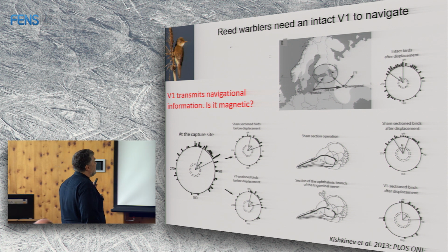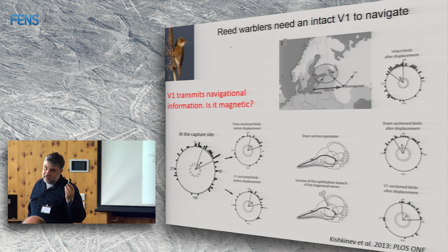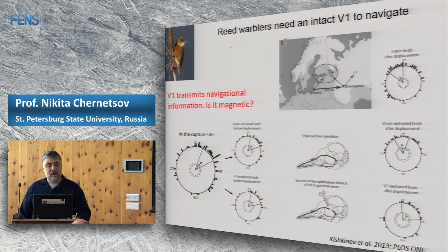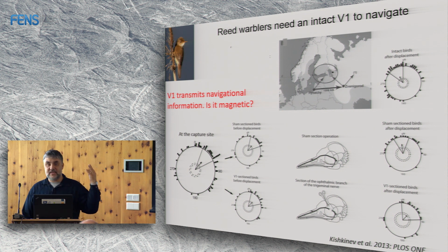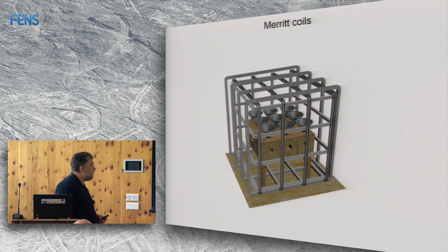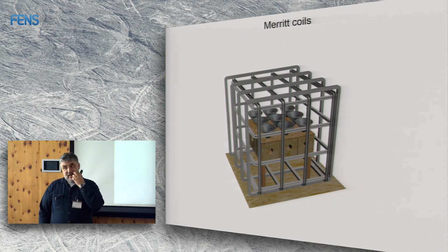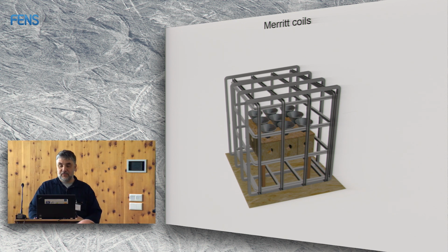So at least our data suggest that the trigeminal nerve transmits navigational information into the brain of reed warblers, and we thought that we could test whether this information was magnetic, in the light of previous findings that the trigeminal nerve transmits magnetic information into the brain of admittedly other birds, because these studies were not done in reed warblers. So what we did, we used Merritt coils. We magnetically displaced the birds. And we were not the first ones to do that. People have done magnetic displacements before.